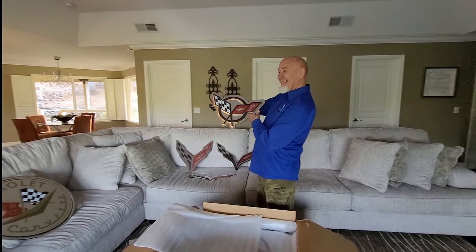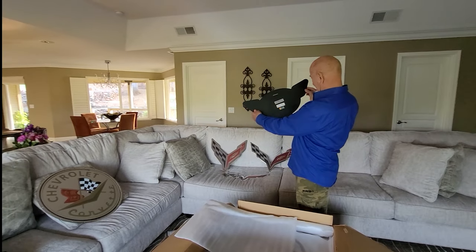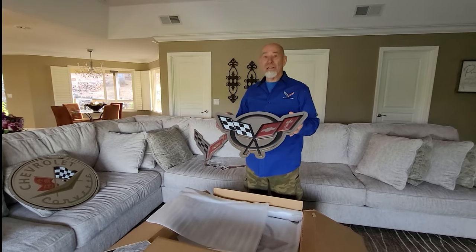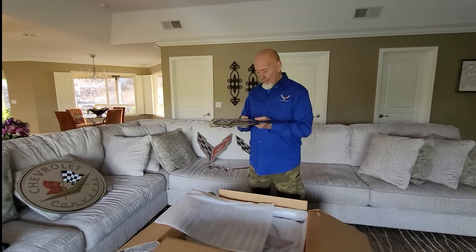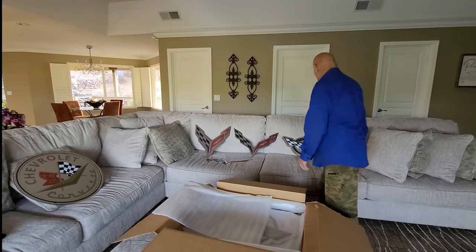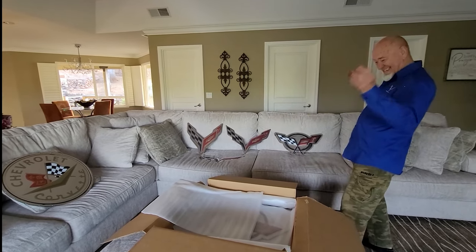Look how shiny they are. They are beautiful, aren't they? Gorgeous. They've got backings on them and everything. They're not just a metal sign. I saw them on their website, and I'm like, the website does not do these justice. They really don't. Not at all.